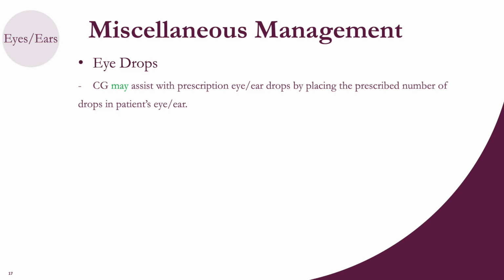We're not going to expect Mrs. Jones to try to eyeball it and get it in her ear. Just double check the number of drops that she needs. It's very small, not too many.